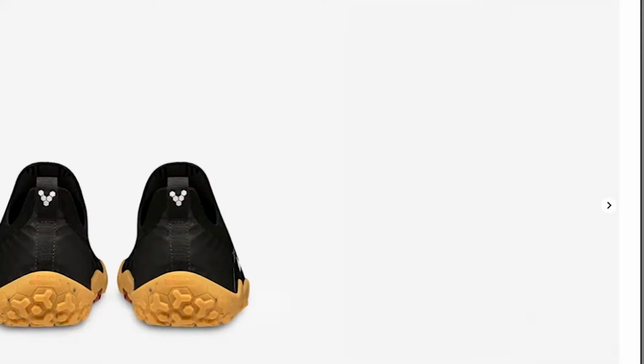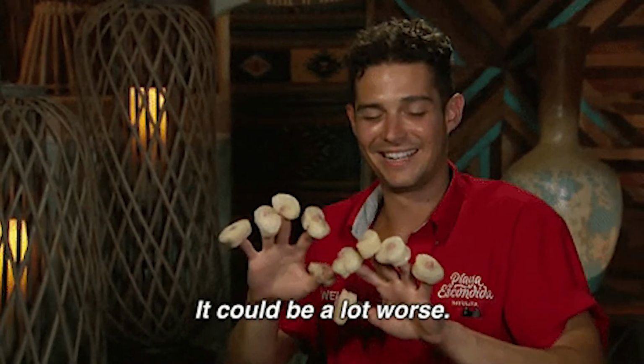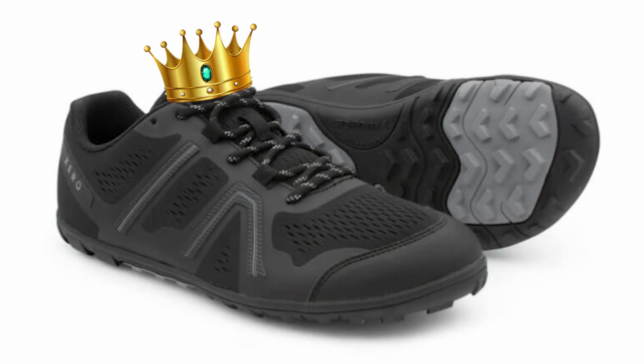I found they weren't as flexible as the Xero shoes, which has led to rubbing against my little toes. I got the size bigger and still had the same problem, which was annoying. They're still probably better than the shoes you're wearing now, but personally I wouldn't recommend them over the Xero shoes, as they don't work well for my feet. However, they might work well for you.